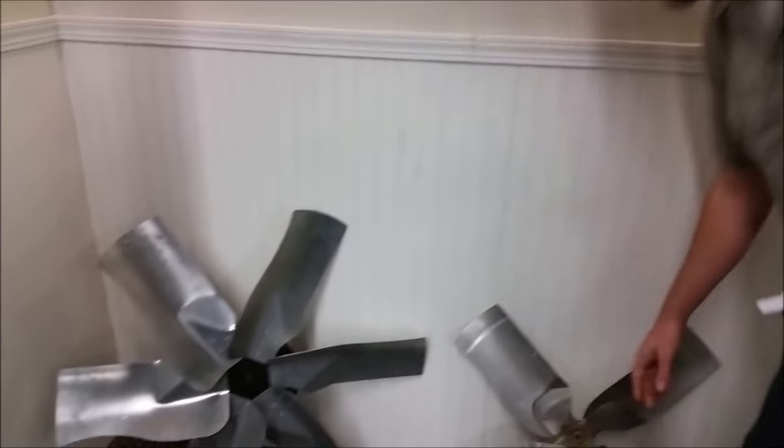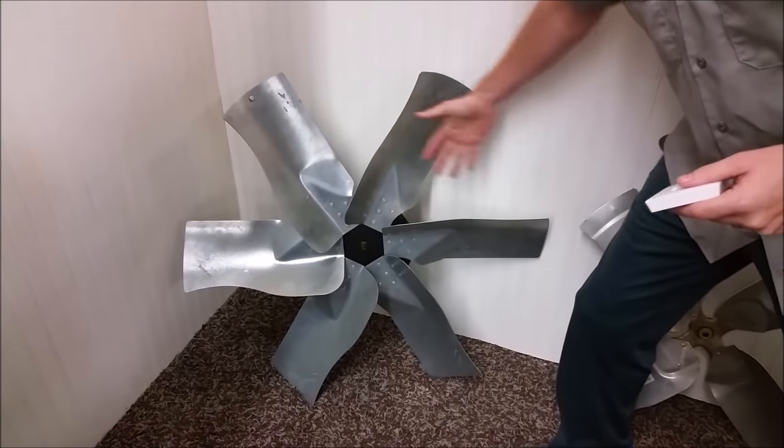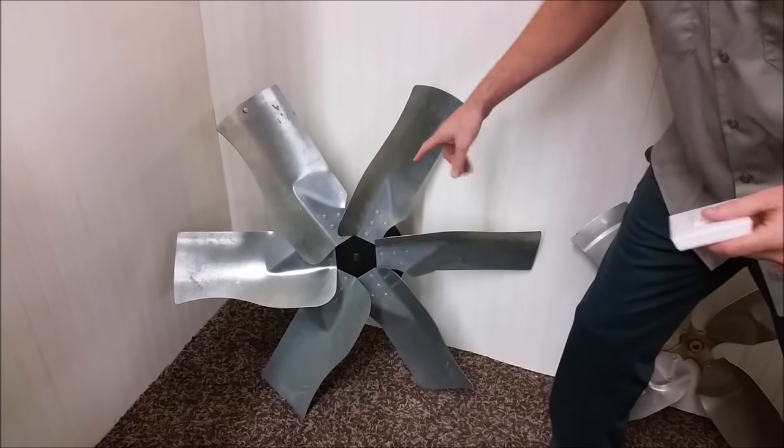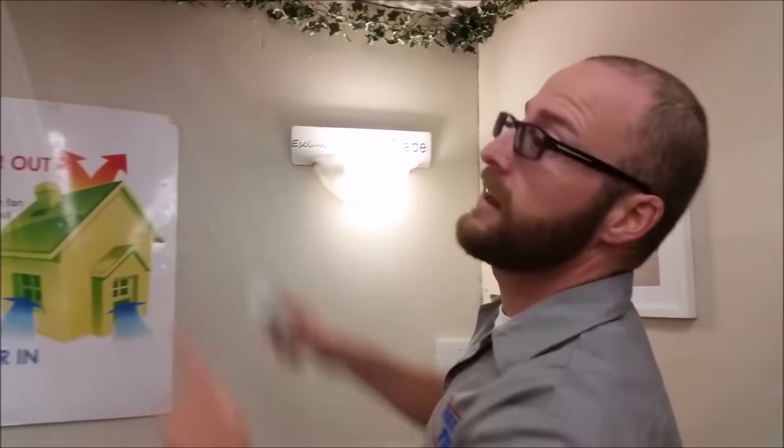People hate them. But the Zephyr blade whole house fan we designed, it's got this really big scoop to it and the six blades, lightweight steel, aerodynamic. It makes it extremely powerful, but also very quiet to run.